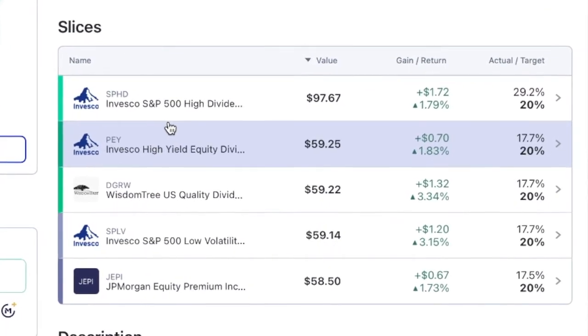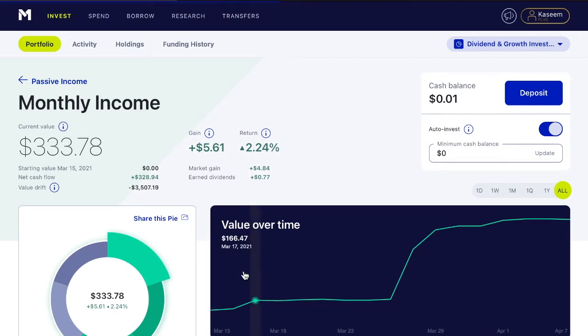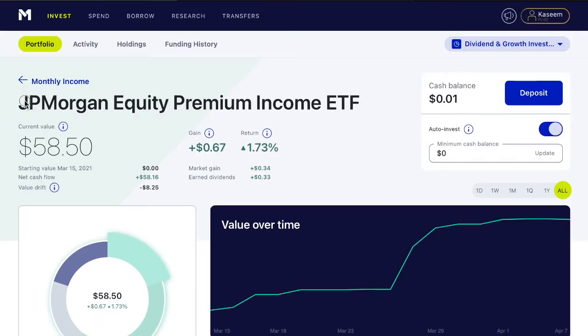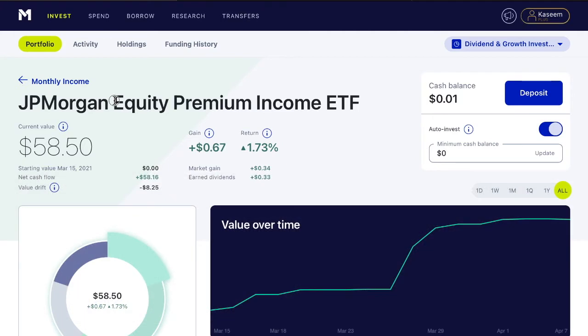So basically each of these companies, let's take a look at JEPI here. Let me use this to explain how this works. This company, JP Morgan, this is basically Chase Bank, okay? JP Morgan, they create this ETF. This ETF is basically under JP Morgan. And what they do is they basically do covered calls. They basically do the wheel strategy, okay?